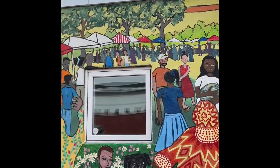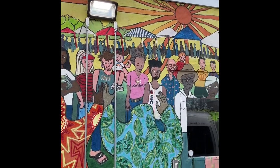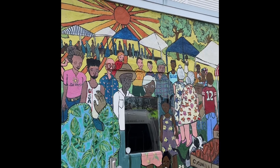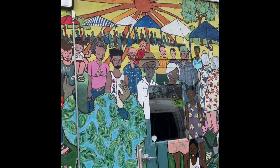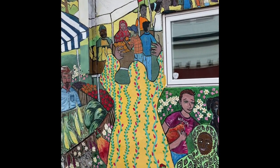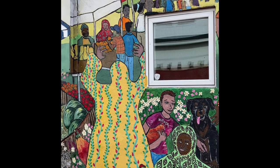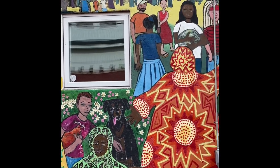Also, I'm pretty proud of the background of this mural. It looks like there are tons of little tents and people part of the farmer's market. So there you go. And also lots of ages and variety of people. So thanks for coming on this mural tour with me today. I enjoyed talking to you about my art, and I hope you enjoyed looking at it.